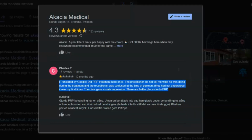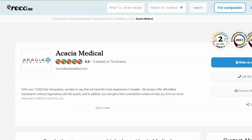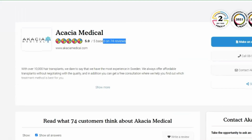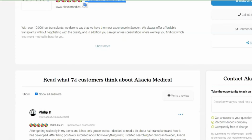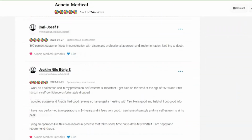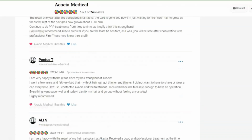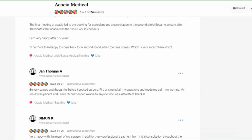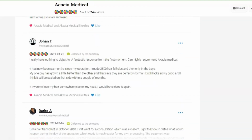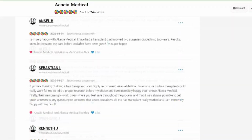On the other review page, rico.se, which is a Swedish review website, I guess, there are only positive reviews, 5-star reviews, which are like 74 in total. Obviously, some of them will probably be fake, but I assume that some of them will be real for sure. There's no person who will be complaining about the result or complaining about the experience, complaining about how the person was handled by the staff, by the clinic, which is a good sign.